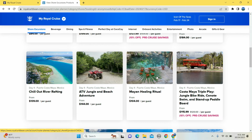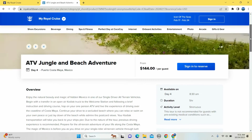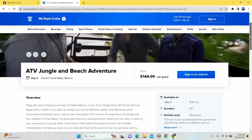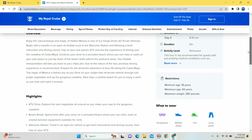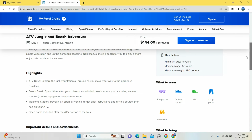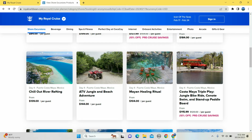Which is, you don't want to be in the water, don't want to go to ruins, want to ride around in an ATV. Well, there's an excursion for you. Look at that, oh man, we're on an ATV right next to the water. So you get on there, 8:30, 5 hours, maximum weight 280, maximum age 65, minimum age 18, and you are on an ATV. It's a 5-hour journey. You might not be driving the ATV for all that time, but the details are noted here. Feel free to pause if that is something you want to research.